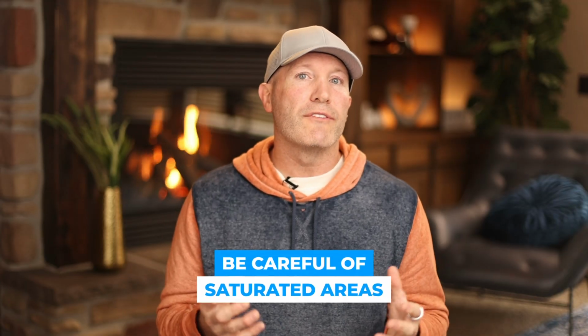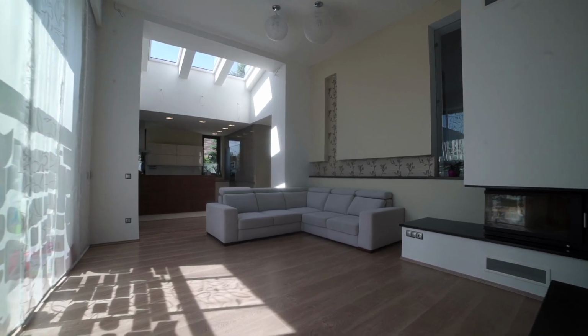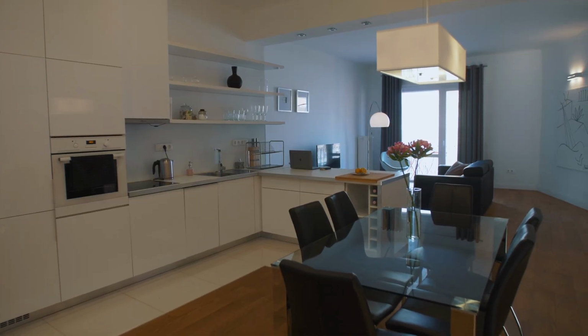You've also got to be careful of saturated areas. So when you look at which areas are best, some might be very saturated with tons of vacation rentals. However, that doesn't mean that you can't participate and be in a good area. If that is the case, you've got to make sure that your vacation rental stands out above the rest. It can't be just some generic, typical home in that area. You've got to do things to make it stand out.